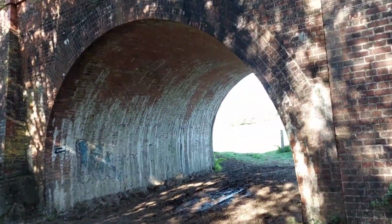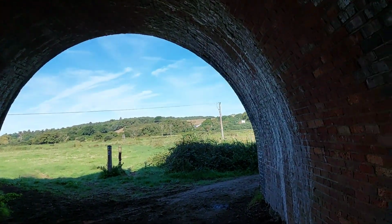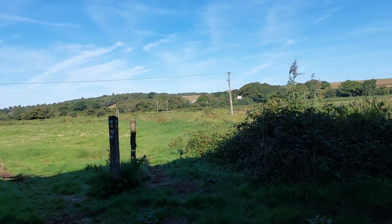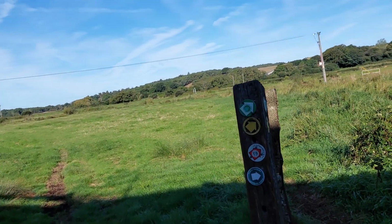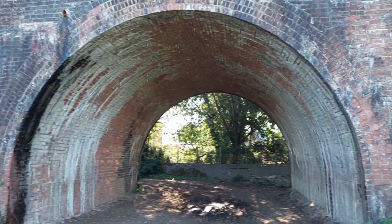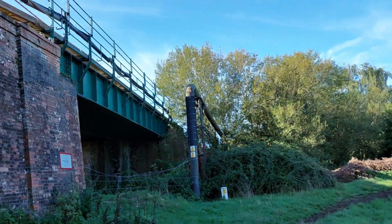And again, birdsong. Oh, look at that view. Look at it. Oh. Right. St Edward's Way, pointing off direction there. Alright.